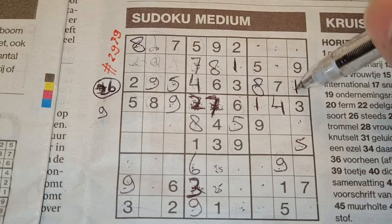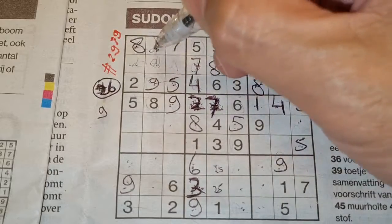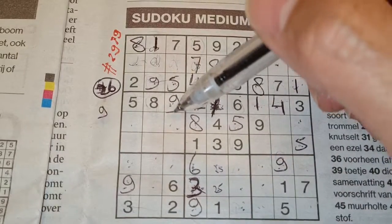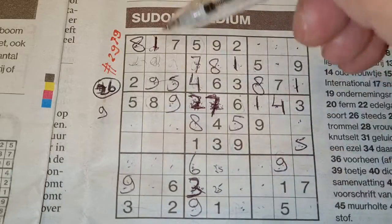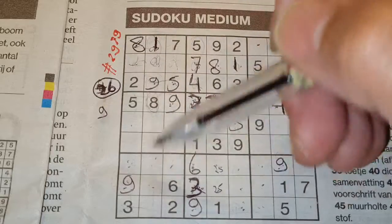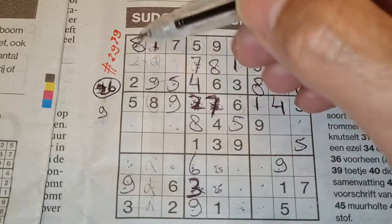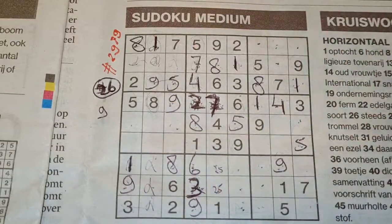All right. 1 in the 3rd row, 1 in the 2nd row. So in the 1st row, the only place for the 1 should be there. 1. Okay. Now, in this big square, we have 1, 2, 3, 4, 5 missing numbers. 2 of those missing numbers are the 1 and the 8. We have a 1 and an 8 in this column. So no 1 and 8 in those 3 boxes. The 1 and an 8 go in these 2 boxes as a pair. We see here an 8, so no 8 there. 8 should be here, and the 1 goes there.